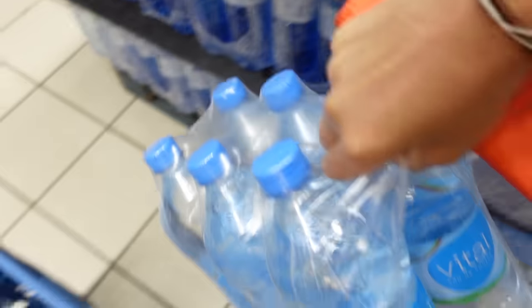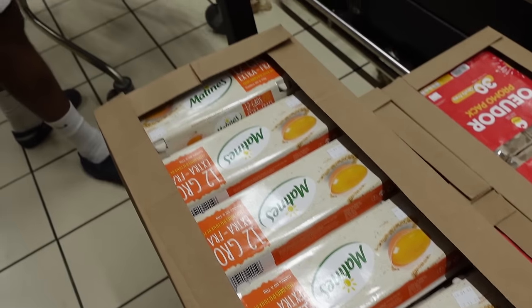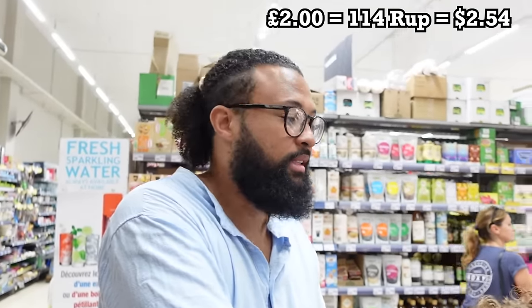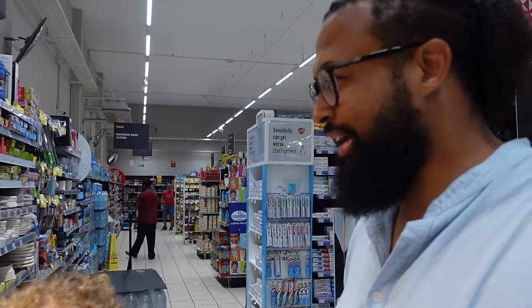Very heavy. Oh, £2. Yeah, because they're £2, that's good. £2 for 12 eggs, reasonable. I think this is cheaper. I think we found something that's actually cheaper in here than the UK.